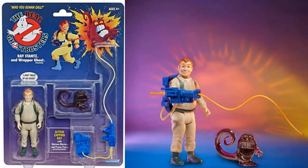The next one we're looking at here is Ray Stantz. He comes with the Wrapper Ghost, which is a little purplish translucent ghost with a wrappy tail. If I do remember right, you can wrap that tail around the arm if you work at it well. And the figure looks great. In the cartoons he was a bit more plump than the other Ghostbusters, and he was ginger. And they've recreated that fantastically with the original figures as well. His proton stream is orange. So yep, that looks great.